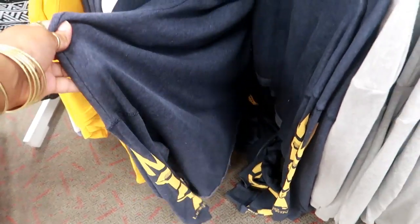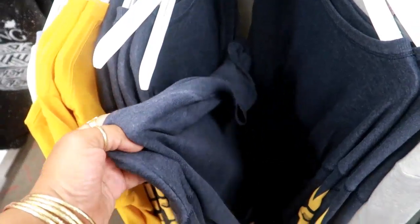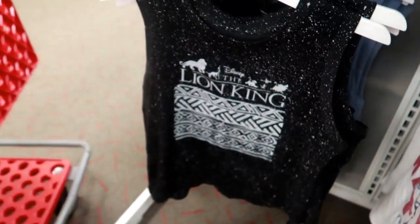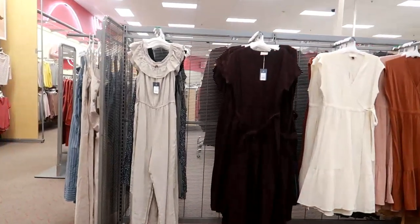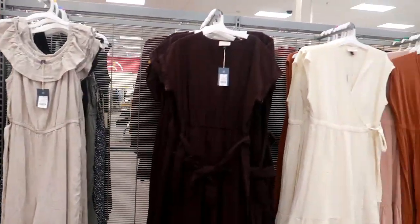Uh-oh, that one fell. I have to pick that up. All of these are falling. Goodness. This is also Lion King, but it's a crop top. Now I gotta pick these up. And then this one before I pick those up. Okay, now I'm gonna make my way over towards the plus size to see if they have anything.